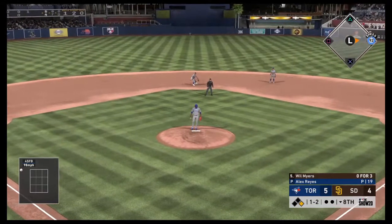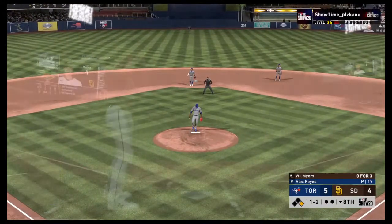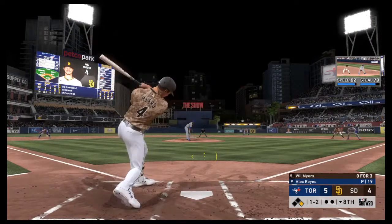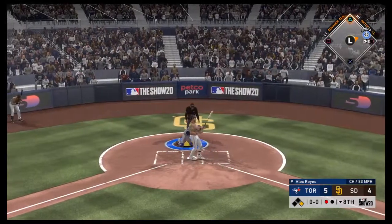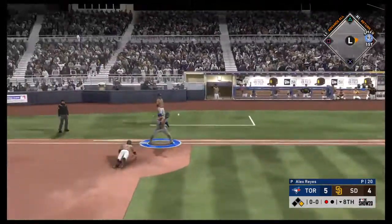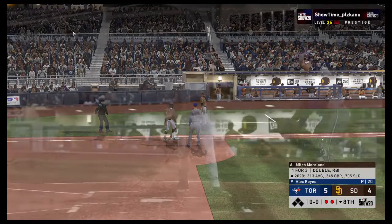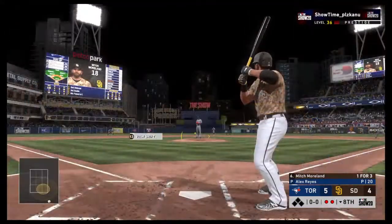Now a bluff here as he steps off, looking back at first. A runner at first with no outs here. Swung on in the dirt, and that's a strikeout. And now he throws on the brakes, but he can't get back to first, and he's nailed for the second out. Big mistake there.